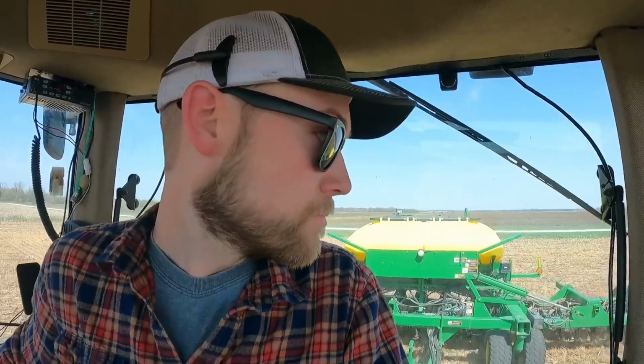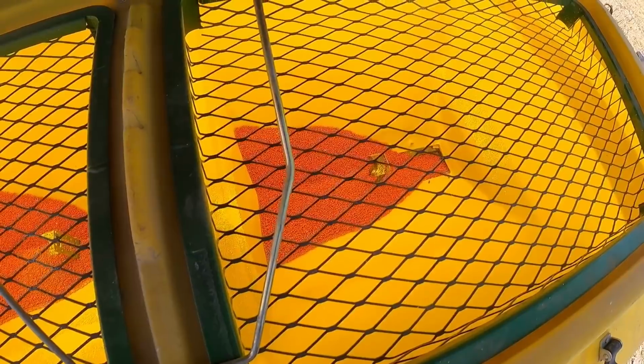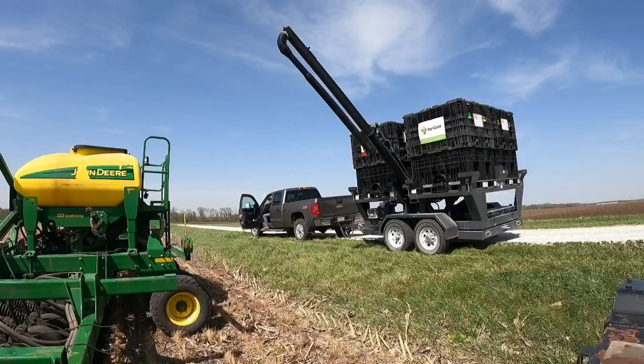I better start my fan. Otherwise we won't be planting any seed. And we're good. Let's go. And we're off. Oh, this wind is just great. Oh my gosh. Well, we're at 11 acres and the tank is just about empty, so I'm gonna call that good enough. We're gonna go back to the seed tender and fill this sucker up, plant some beans, finally get something done.